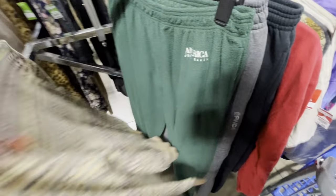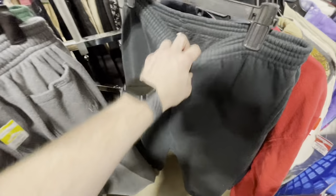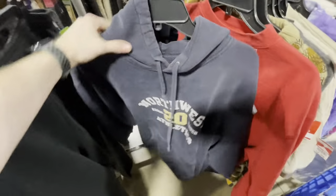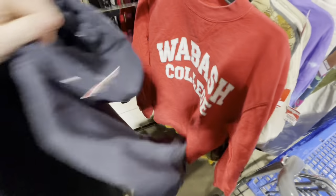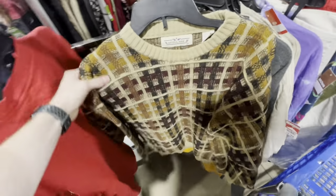At this stop, we got the Polo Ralph Lauren quarter zip sweater with the Perry Ellis sweatpants. More and more sweats. I find a lot of those throughout this video. I think I grabbed 4 pairs. Then we got the Eddie Bauer hoodie. Nice fade on that one. With the Wabash College crew neck. It's a local college. Sells really well in my hometown.